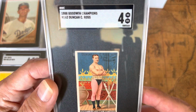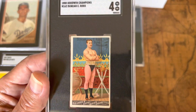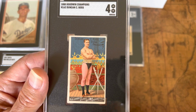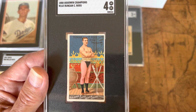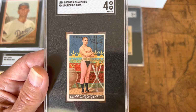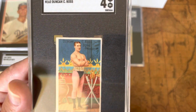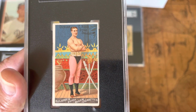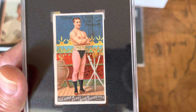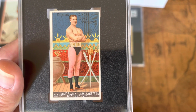This guy is Duncan C Ross. And one day I'm going to do my videos and just talk about some of these cards. Well, I did in my previous video, but the specific players. You know, Duncan Ross, this one says he's a broad swordsman with the swords. But really, he was a wrestler. He was a champion wrestler, one of the more famous wrestlers in those days.